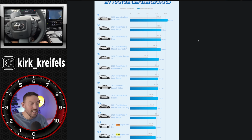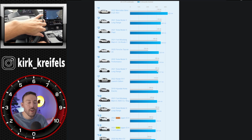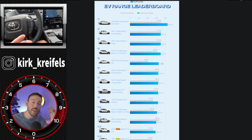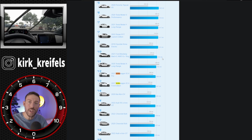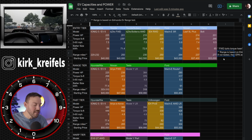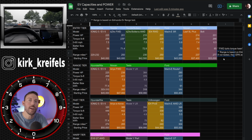Anyways, I take the numbers from here, and I love that they compare it on this graph with their EPA numbers. Tesla's almost always hitting below their EPA numbers, and all the other manufacturers are hitting quite a bit above, in most cases, over their EPA estimate. It sounds awfully fishy to me, but if Edmunds doesn't have the range numbers for this specific car, I take the EPA ratings.